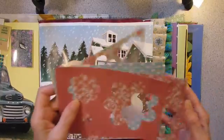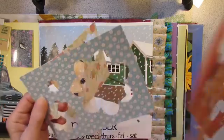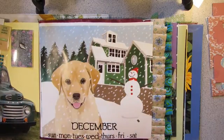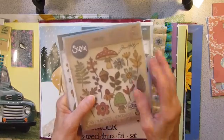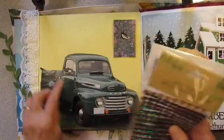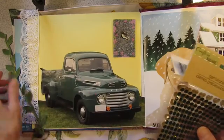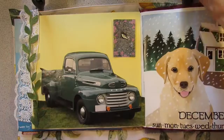And I'm going to grab some of these papers that I've already used die cuts on, but there's plenty of space left on here for some little flowers and things. So I think what I'm going to do, because I haven't done this in a while, is just grab some of my die cuts and maybe cut out some flowers and then add them just to the back of the truck and do my little journaling there. And add my bling. Anyway, that's the plan. You know, plans can change.